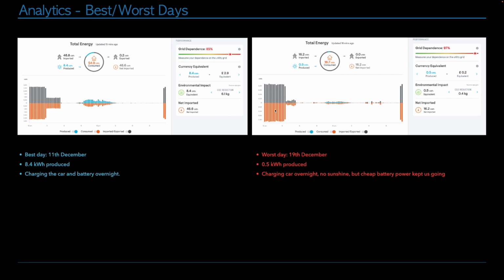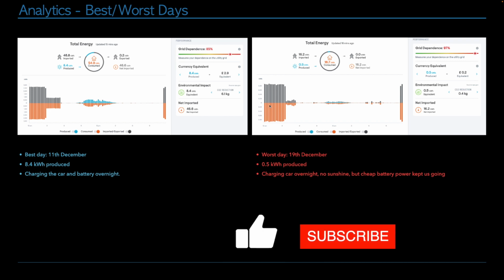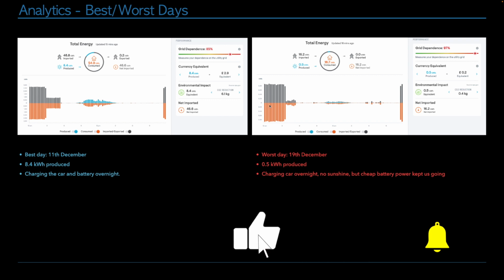You see massive demand overnight, so that's us charging the battery and charging the car overnight. If you recall in an earlier video, I have permanently set the battery to charge to 95% overnight, so that we have plenty of capacity to meet our daily need, and we don't run out at 6 p.m. ish and then have to pull peak time electricity. So I've managed to get that about right.